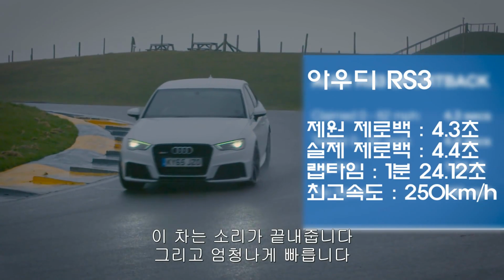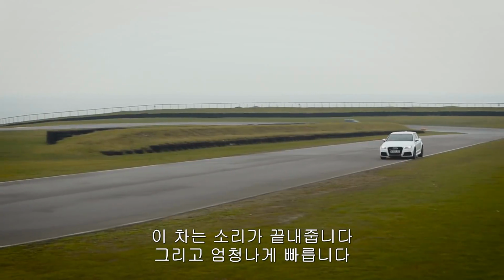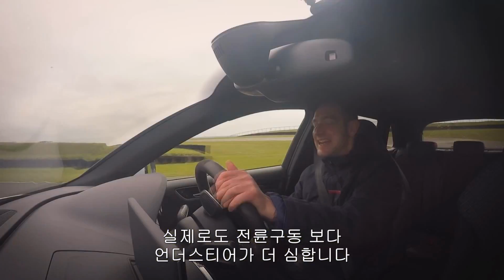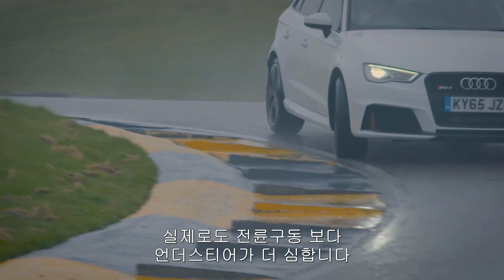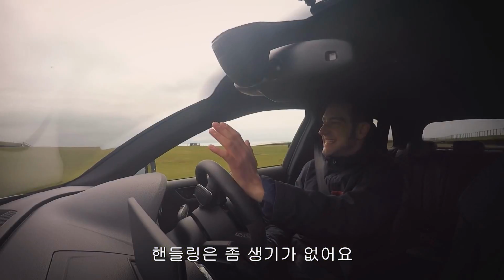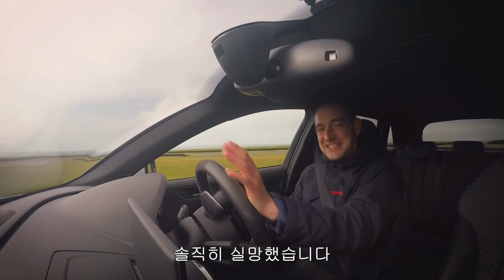This car makes a truly brilliant noise, and it is undeniably bonkers fast, but it just feels stupidly nose heavy. It's actually more prone to understeer than a lot of our front wheel drive cars, and the steering, well, it's just pretty much lifeless. Man, I've got to be honest, it's disappointing.